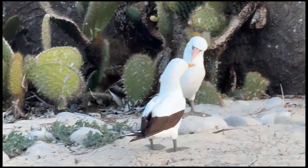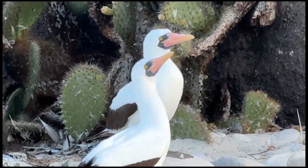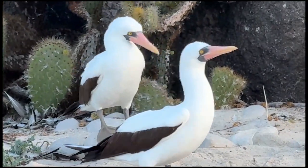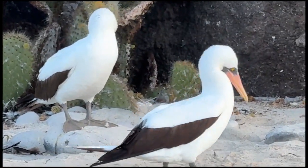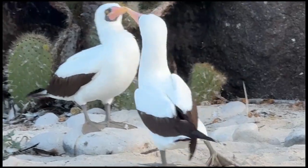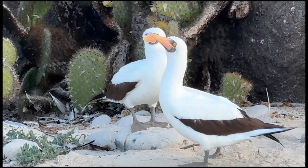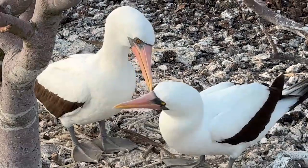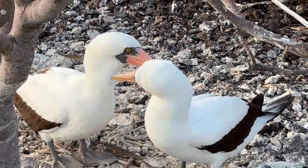Nazcas attract their mates through a dance. The male initiates the dance and the female copies the movement. The dance is thought to indicate the location of a planned nest, and I'm not sure if the male here is completely convinced the female that he's the one. On the other hand, these two seem to be getting along.